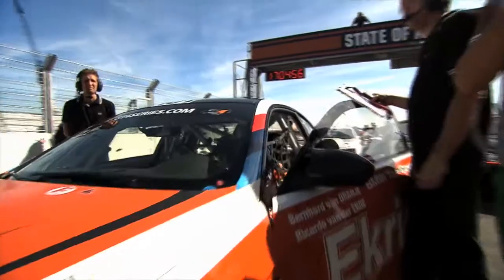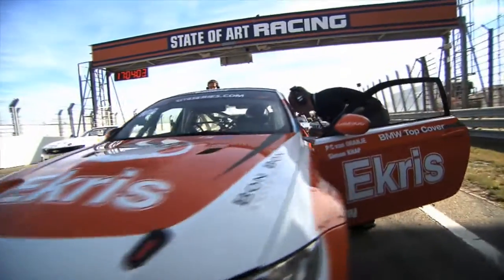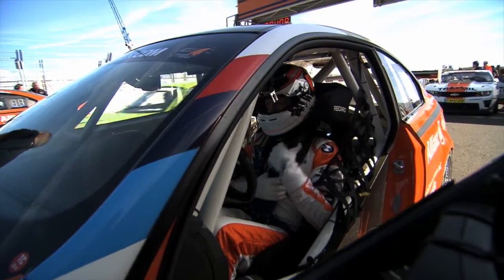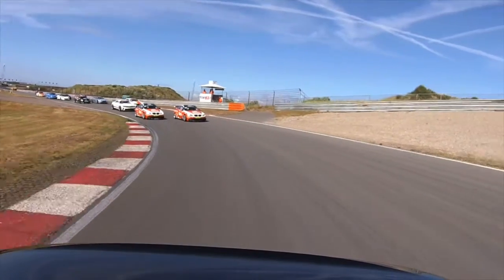But first, for our pole sitter, Bernhard van Oranje, he has got to concentrate on getting the start correct. And with Ekris van Oranje in the second Racing Team Holland BMW alongside him, they're going to have to shuffle themselves, if they can, first and second into the first corner. Right behind, though, Marcel Noren in the Camaro is undoubtedly going to try and slot himself down the inside into turn 1. Ready for the rolling start.